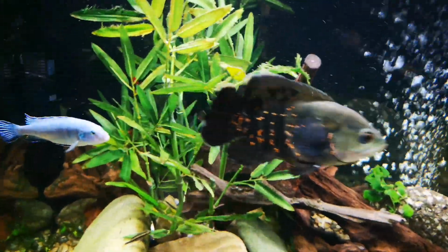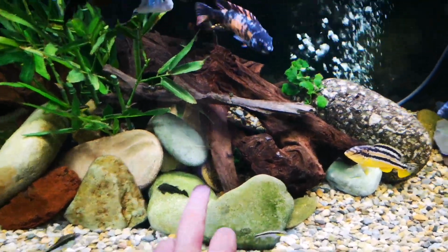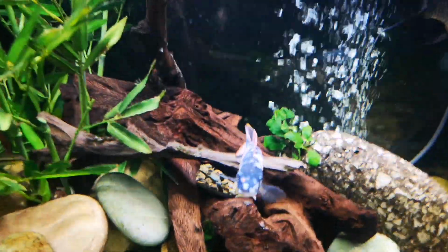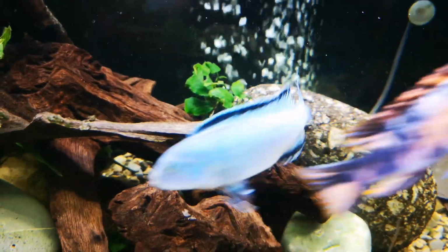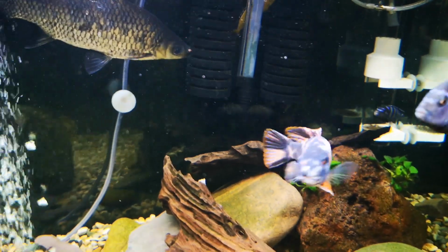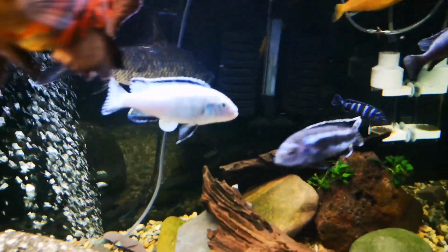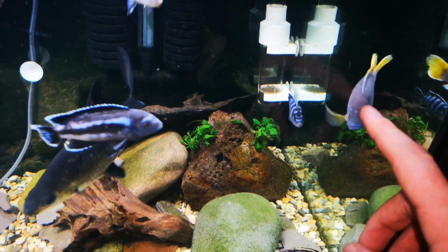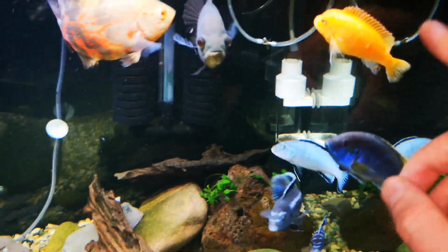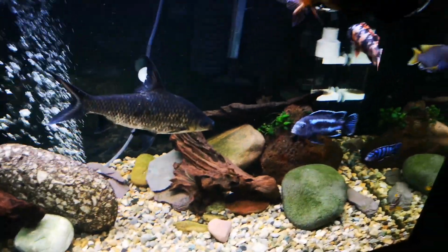Just got a plastic plant in the background, loads of pebbles and stuff. This is mainly for mbuna to hide in. You can just see there, I've got, I think it's an OB. If you guys can identify this fish, then let me know, because all I know is I think it's an OB cichlid. I'm not 100%. Then we've got loads of mixed mbuna here, Demasoni at the back, yellow-tailed acei. These guys are zebras. But yeah, they're pretty cool fish. They're the main fish in the tank.